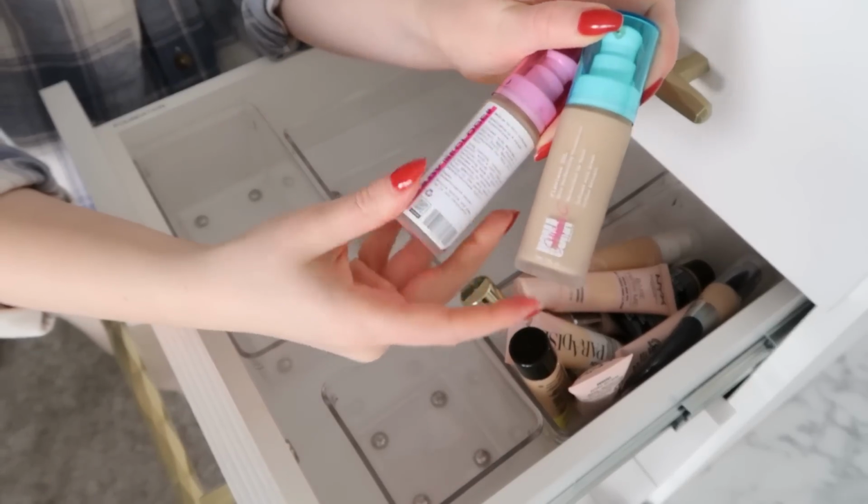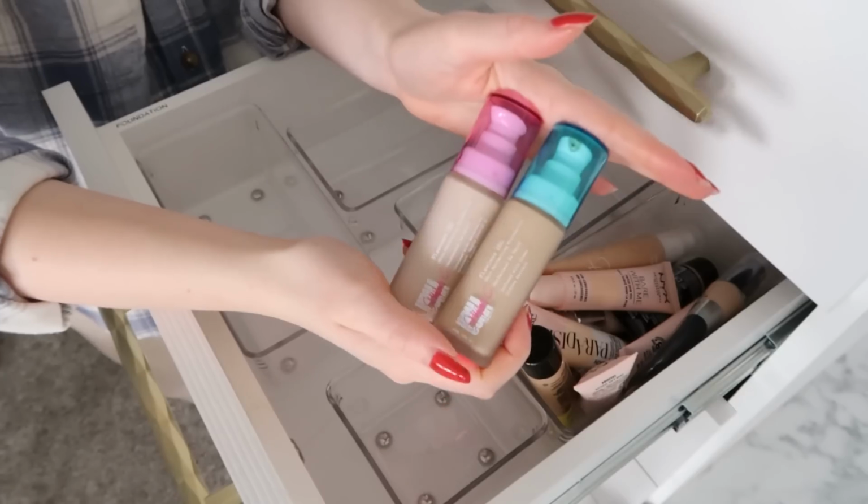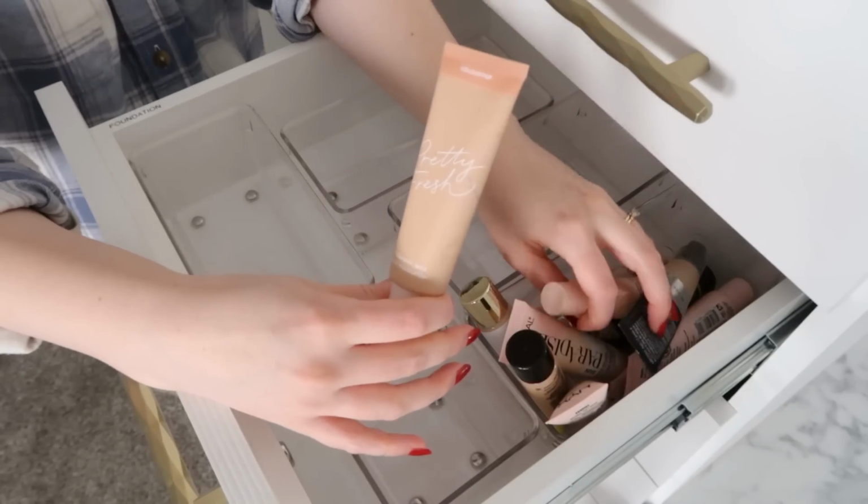This foundation is actually great. This is the Uoma by Sharon C. Flawless in Real Life foundation. Super, super good, super affordable. I'm gonna keep these. I have another shade of the Pretty Fresh Tinted Moisturizer that I'm gonna keep.